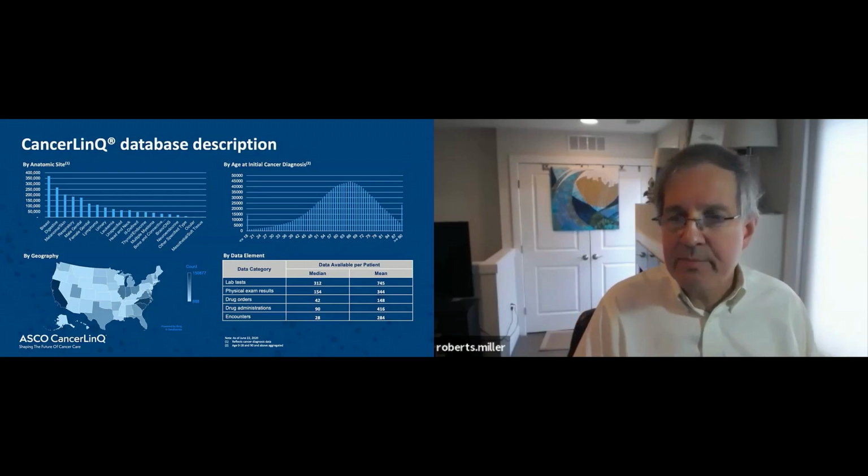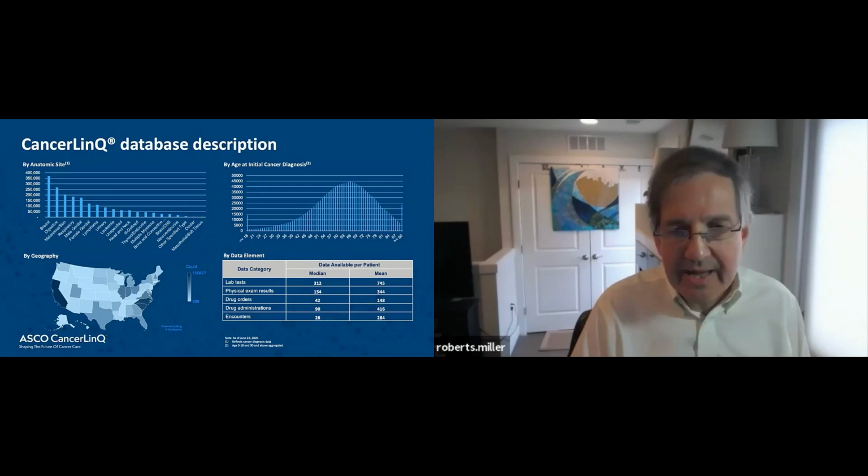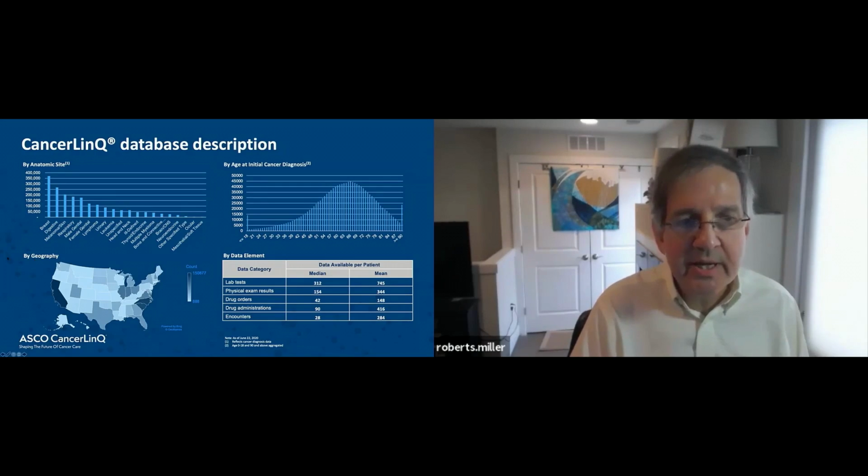This slide shows some of the characteristics of the CancerLink database. As of now, CancerLink has over 4.2 million patients captured in the database. 2.1 million or so have a primary diagnosis of malignancy. And as you might expect, this is the range of diagnoses by anatomic site that we see, representative of what's commonly encountered in clinical practice.